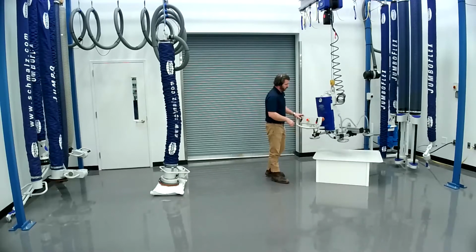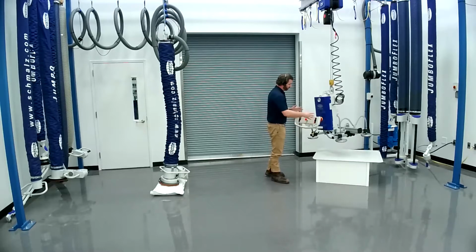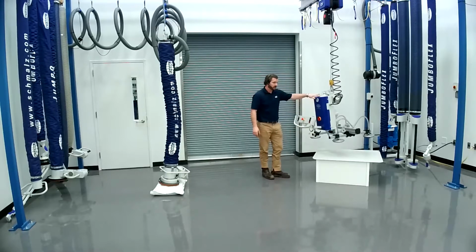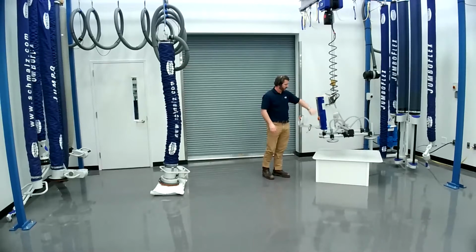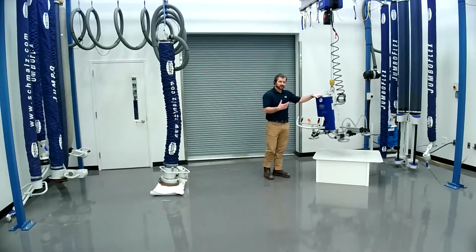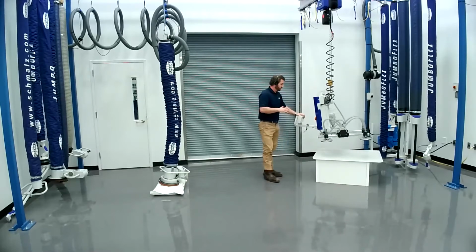Also with the Comfort model, in addition to the integrated controls, you're going to get the energy saving function. Right now, this unit's vacuum is turned on, main switch is on, pump's not running because it doesn't need vacuum. So that's one of the key differences between the VacuuMaster Comfort and the VacuuMaster Basic.